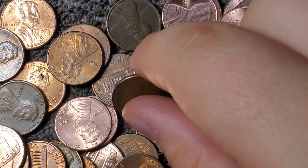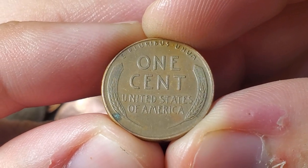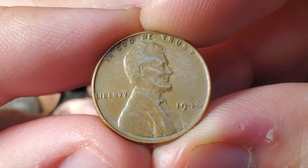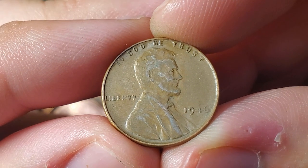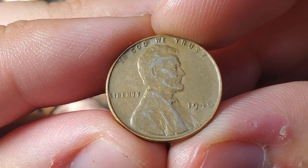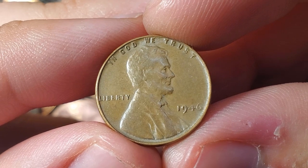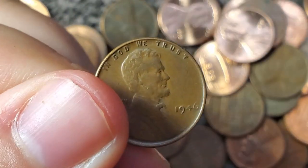All right, I'm on roll number 17 and just got Wheat Penny number 4 out of box number 2. And this Wheatie here is a 1946. Hopefully we can maybe find something a little older. I'm still super happy with that find in the first box. That off center strike or partial collar penny 2020. That's so cool. But we just got another Wheatie, 1946.